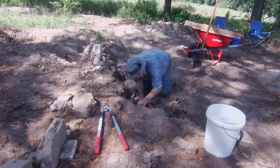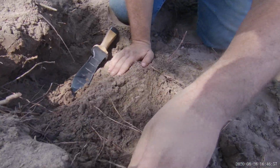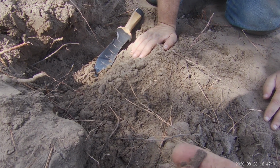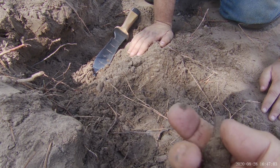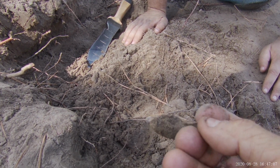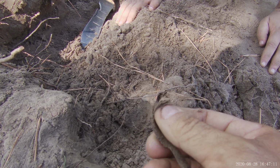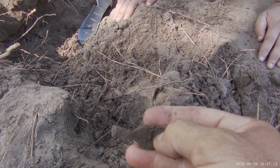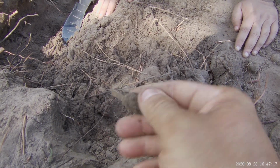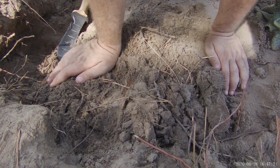Okay, Brian called me over because he says he found a little spoon. Let's see. Oh, look at that. Tiny little, the handle broke off. But yeah. It's a little baby spoon, for sure. Okay, cool, Brian. That's pretty cool. That's the smallest spoon we found. All right, cool. I guess they used it for babies or something.